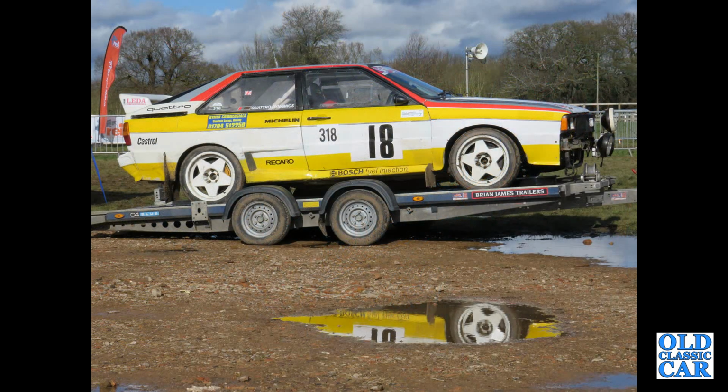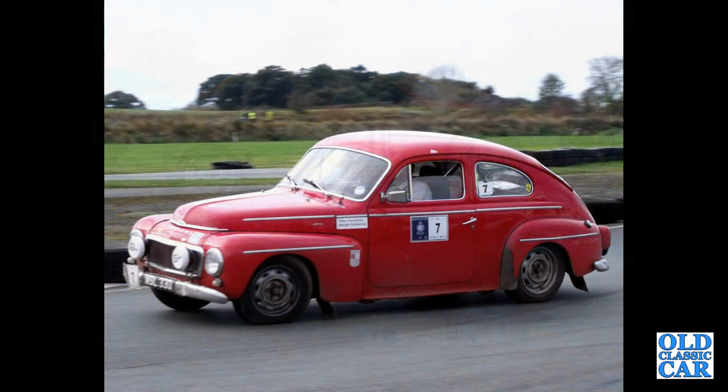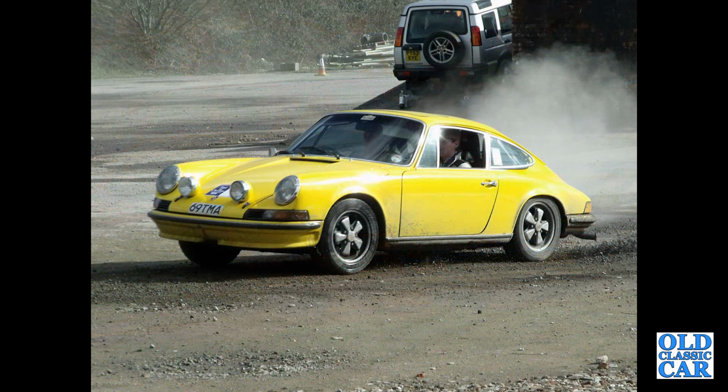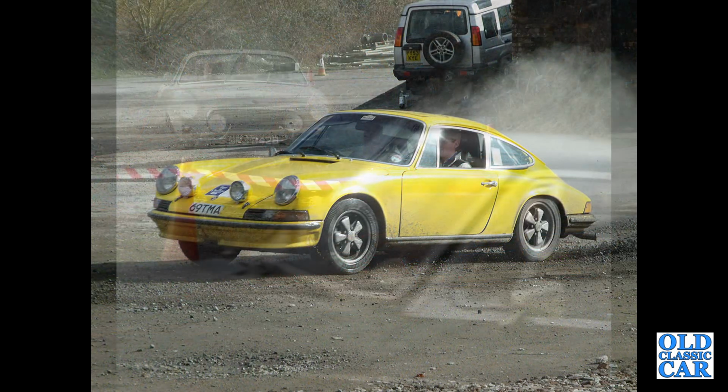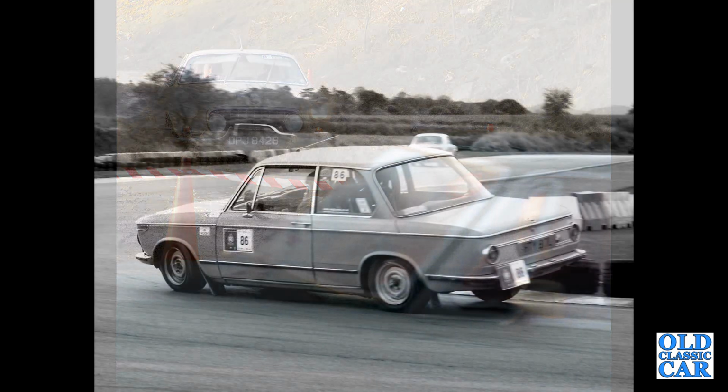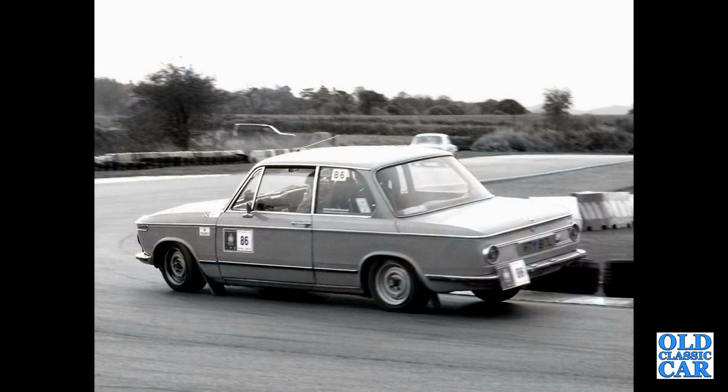a side view of an Audi Quattro, and a Volvo PV544 at speed. Three classic rally cars, two Mark II Escorts and the aforementioned 977 ARX ex-Works Mini Cooper S. There's a 911 being given some beans. There is a 1964 Volvo P1800S with an MGB in the foreground. BMW 2002.